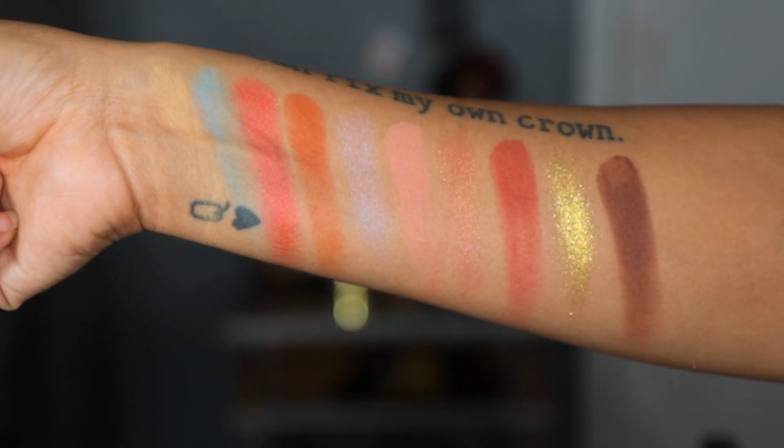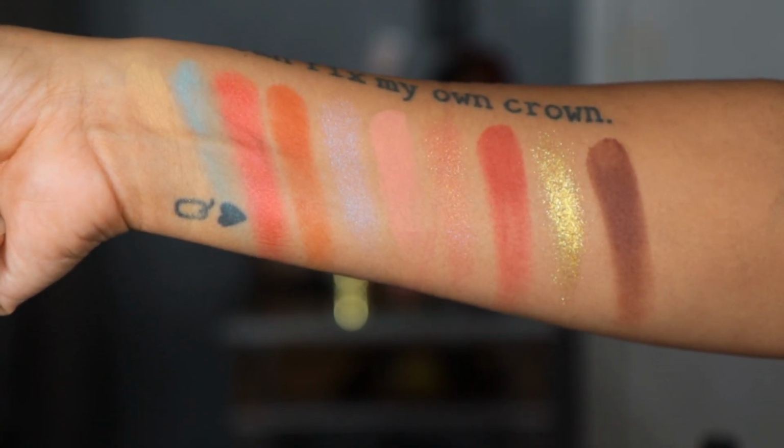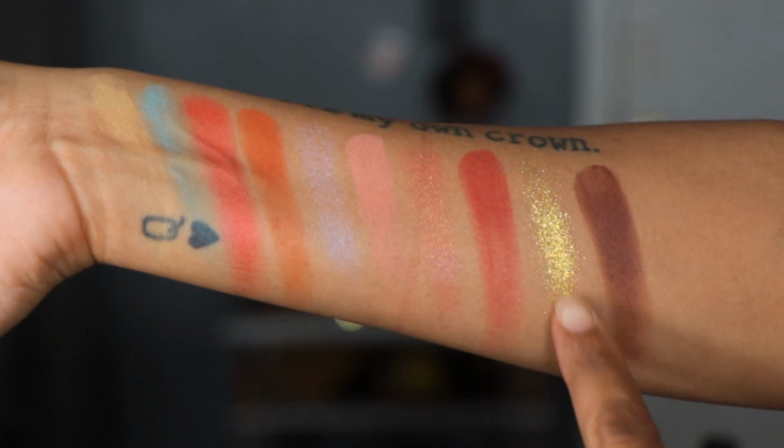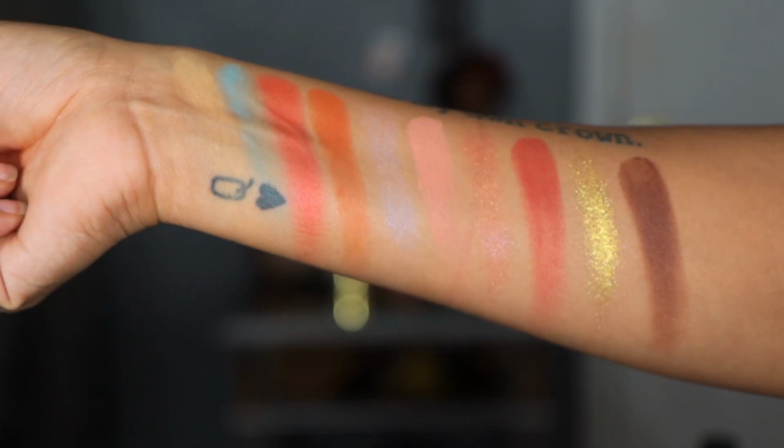The mattes do look pretty pigmented. Again, the blue was in a really narrow pan, so it was really hard to swatch. I do like the tone of this gold. That one has a little more shine than the other shimmers. So let's go ahead and try this out.